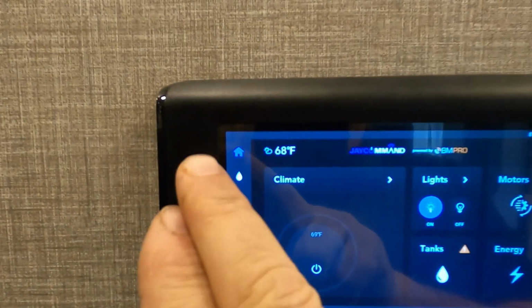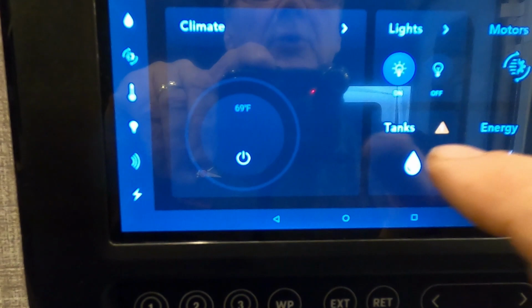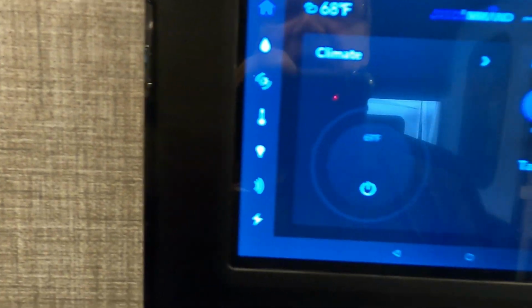So on the home page, we can access a lot of things. Didn't mean to touch it. But our climate, our lights, our motors, our tanks, our energy. We can also do this: climates, lights, motors, tanks, energy by coming down the side.